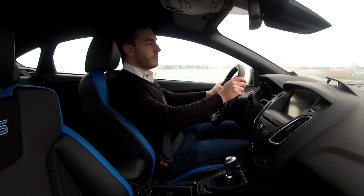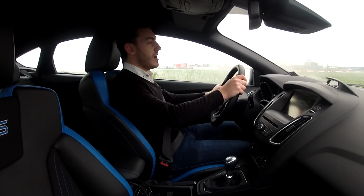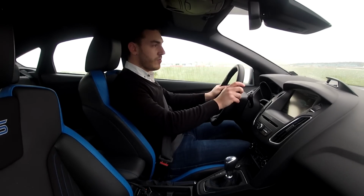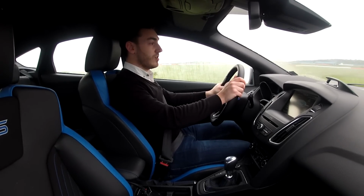Now, the last mode is one of the most talked about. It is of course drift mode. Now, engage this and the car has a setup that purposely enables the back end to kick out almost like a rear wheel drive car. Now, this mode really could make a 6-year-old look like Ken Block.